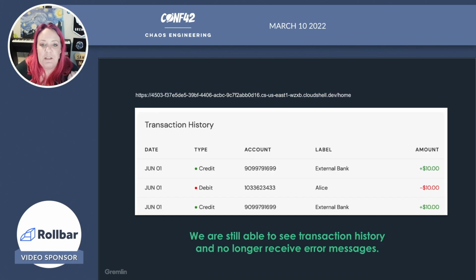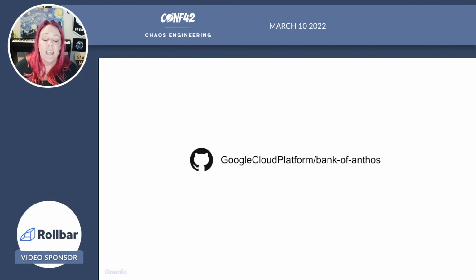Which is great because there's no error message visible to the user. They just get the data that they wanted. You're still able to see all of the transaction history. You no longer receive error messages. Your mom's probably not calling you. So this is a really nice way to fail over that service. So again, here is the URL if you're interested in looking at the Google Cloud Platform Bank of Anthos.